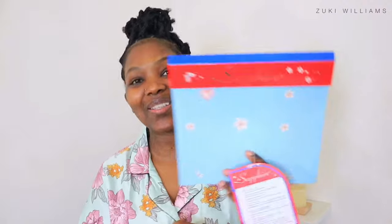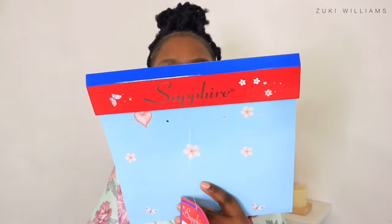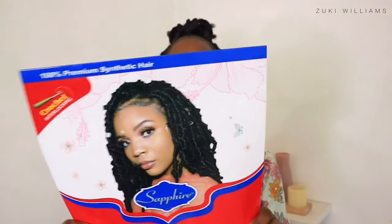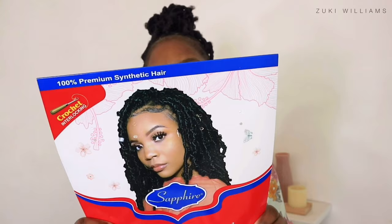this is the fiber I used. I think I bought this fiber a couple of months back, beginning of the year, if not end of last year. But yeah, these are crochet butterfly locks, but I didn't crochet mine. I just cut them at the crochet part and I just wrapped around my hair. So that's the first thing, new hairstyle, no nails.